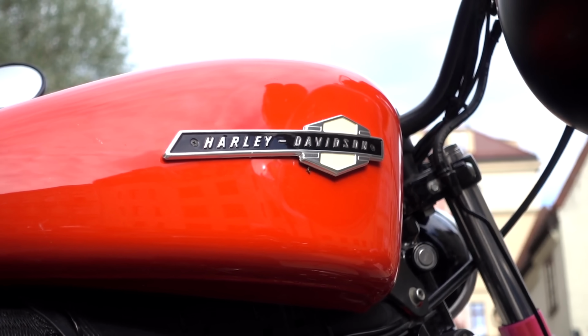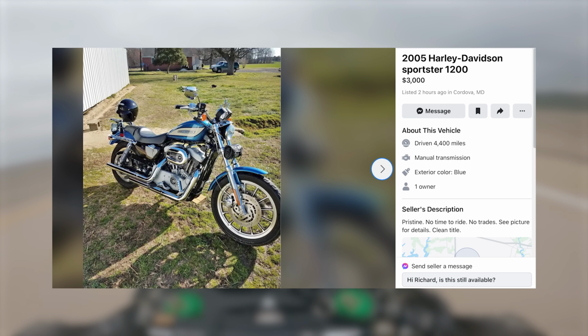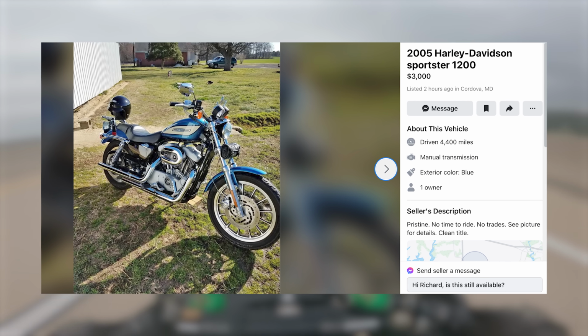Whether it be through poor maintenance or just the most distasteful mods possible, finding a clean secondhand Sportster for a reasonable price can sometimes be a bit of an undertaking. But I have found one of those rare gems. A 2005 Sportster 1200 with only 4,400 miles listed for just $3,000.